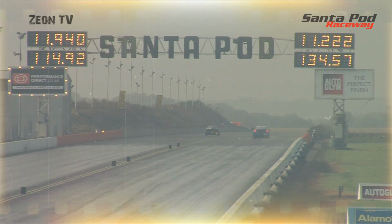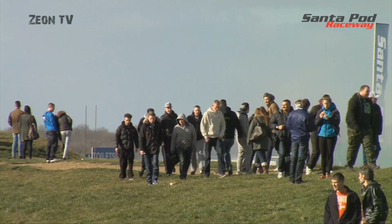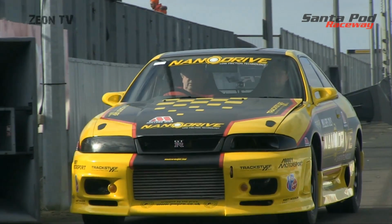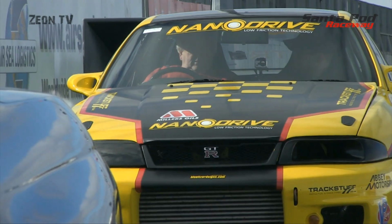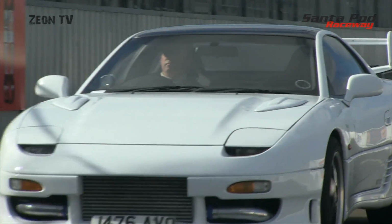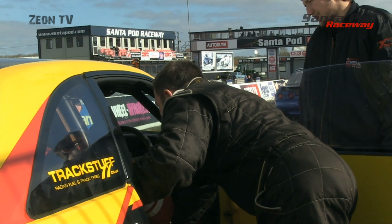Time for qualifying, and we're taking a look at a few runs from the morning's 3 scheduled sessions, which will determine who pairs up against who in the first round eliminations after lunch. Reaction times don't matter in qualifying, and neither does the terminal speed. It's all down to the all-important elapsed time.